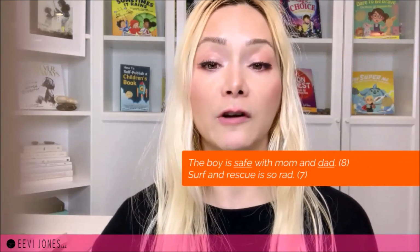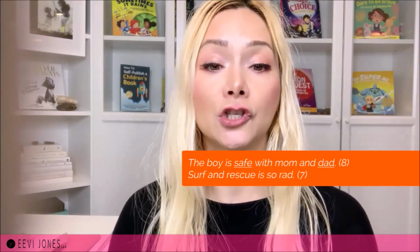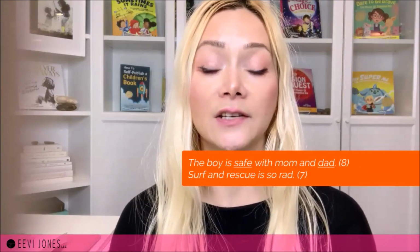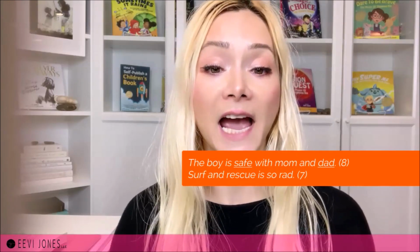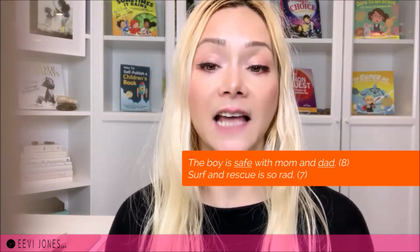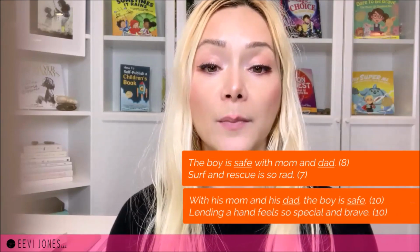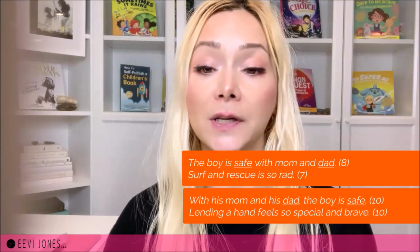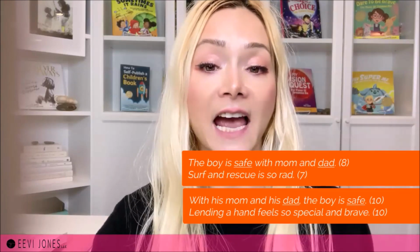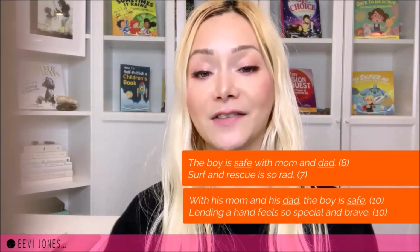Here's another rhyme from one of my one-on-one sessions. "The boy is safe with mom and dad. Surf and rescue is so rad." Here I simply suggested to change the order on that top line to help make that second line even more meaningful. So here's what we came up with. "With his mom and his dad, the boy is safe. Lending a hand feels so special and brave." Now the second line feels a bit less like a filler, while the idea behind the verse remains the same.